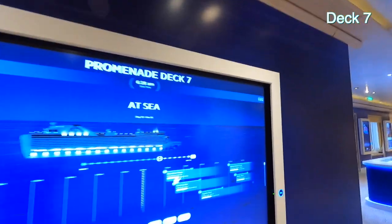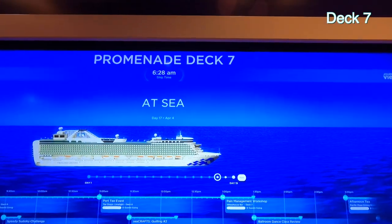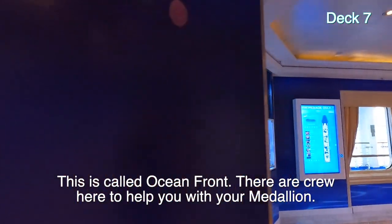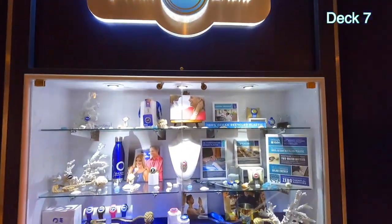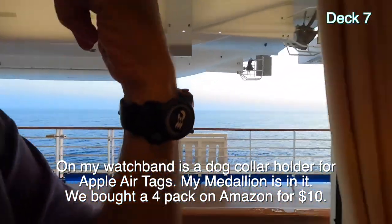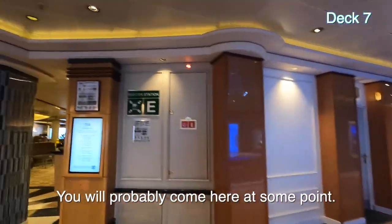There's these big signs. Remember, these will not only slide up, but they'll slide forward, and you could pick a day in the future and do the same thing, although sometimes they're not accurate if you go too far ahead. Things change. This is oceanfront. This is where you can get things for your device. We got AirTag dog collar holders from Amazon. Four of them for $10. So, but by all means, go shopping.